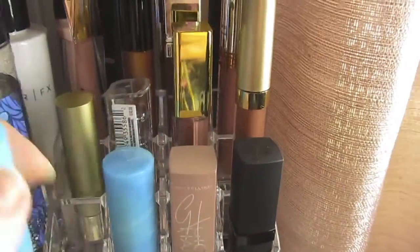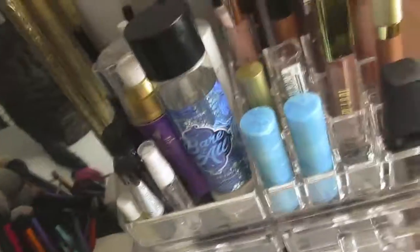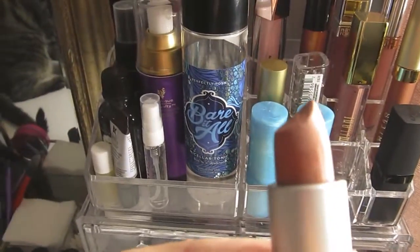I have the Gigi Hadid Taurus. What's it called? Not Taurus. Tora. This shade is such a beautiful brown shade. I have a lipstick from Unique, which is a true nude shade here.